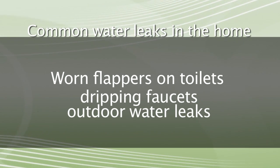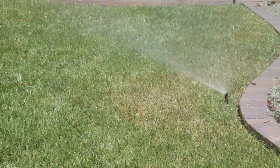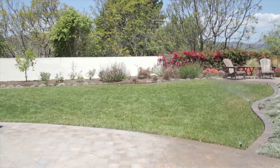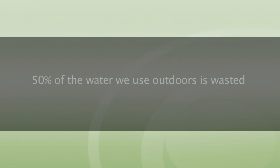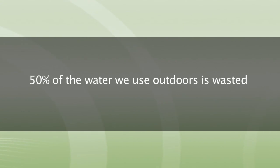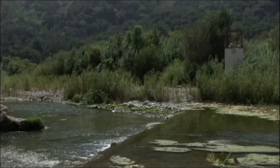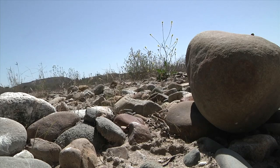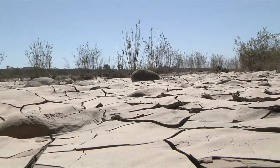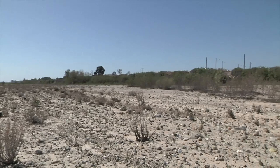In fact, some sobering statistics: 40 to 60% of the water we use is devoted to outdoor use, and as much as 50% of the water we use outdoors is wasted by inefficient watering systems, methods, and leaks. California's water supply is becoming increasingly overtaxed. Ventura Water has recently asked customers to reduce their water usage by 10%. So curbing water leaks and waste can play a big part in water savings.